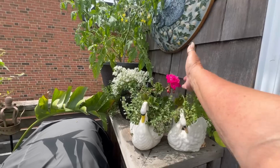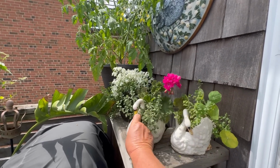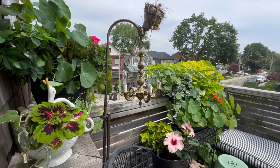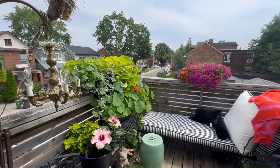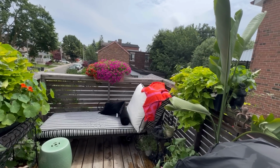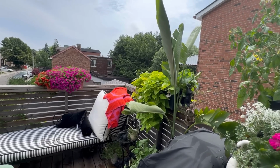And this is just a leftover geranium I had that came in. Nasturtium, these are my little swans that I collect. I didn't do nowhere near as big a garden as I usually do up here. I put a lot of my focus into the garden downstairs this year. So next year I won't have to. I still need to do something with the front garden, but I'll get there when I get there.